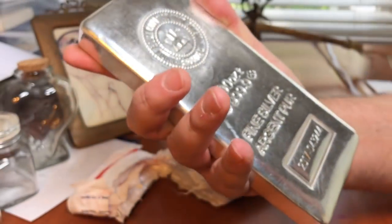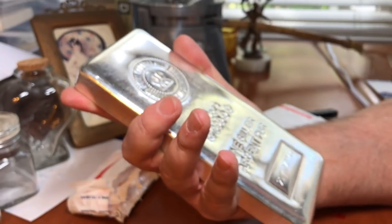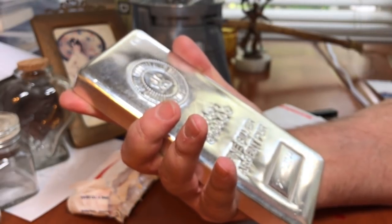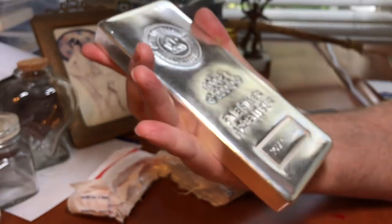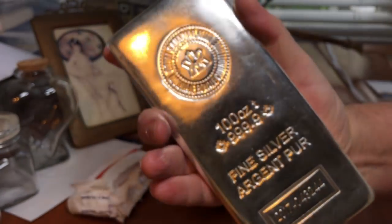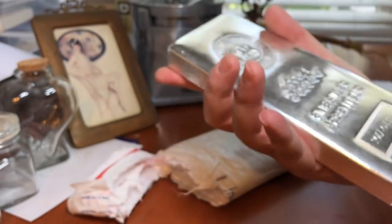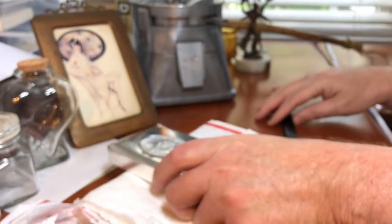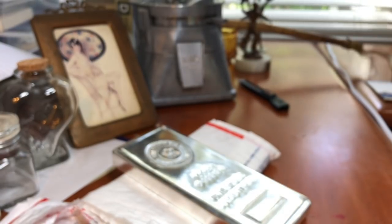So there it is. There's my 100-ounce bar. I'll be doing a video on the Yago pour, so stay tuned for that. But first we got to melt this beauty. Man, that is so beautiful. Damn, that's what you call a stack, right? But we got to keep the stack moving and working for us, not just sitting still. Okay, I'll be back at you later.